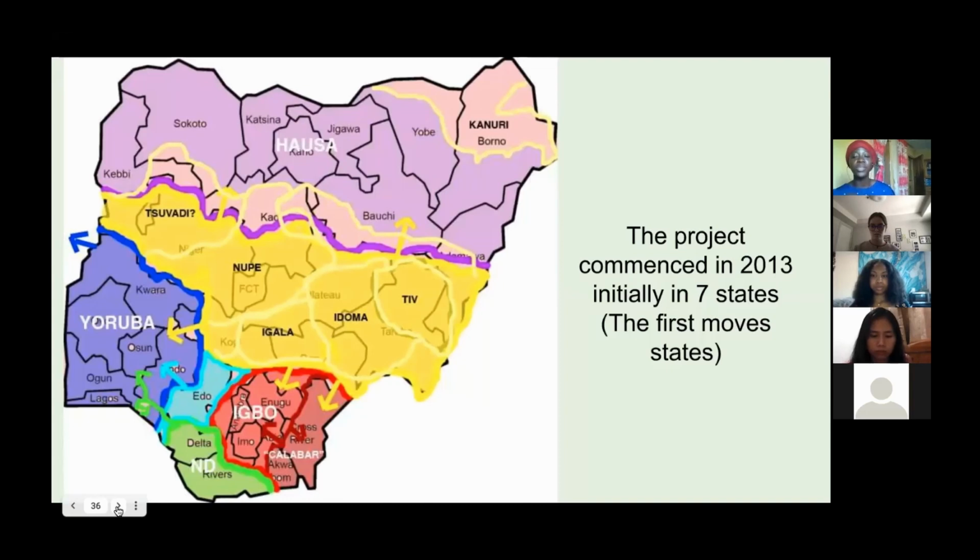So the project was divided into three phases from 2013 to 2017. The first stage that the project covered was known as the first move stage, and it covered seven states as it commenced in 2013. And the states that were commencing were what they call the first move states. The next slide.